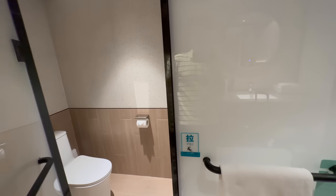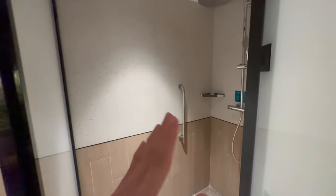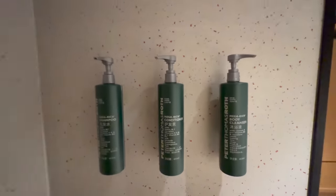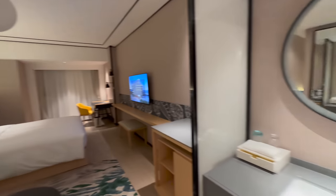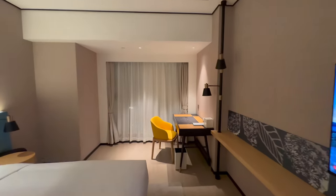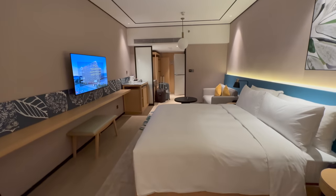You've got the bathroom. Oh, it's cool. So you've got the toilet. You've got a glass separating the shower space. They use, what brand is this? Peter Thomas Roth. Don't know what that is. I'll investigate that later. You've got luggage rack, slippers, weight scale, wardrobe, the sink. The room is massive, oh my god, really happy with this. I paid less than 400 Chinese yuan, so I think that's about, I don't know, 80 Australian dollars, 50 USD for this massive room with free shuttle bus to the airport.